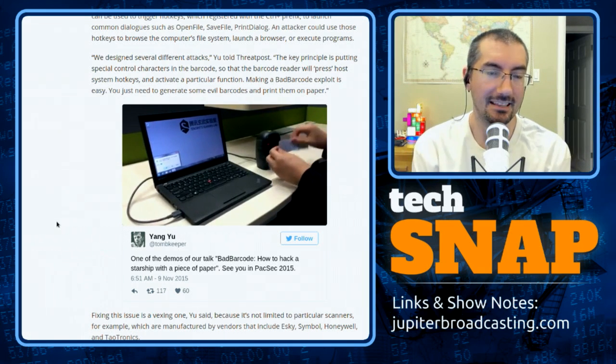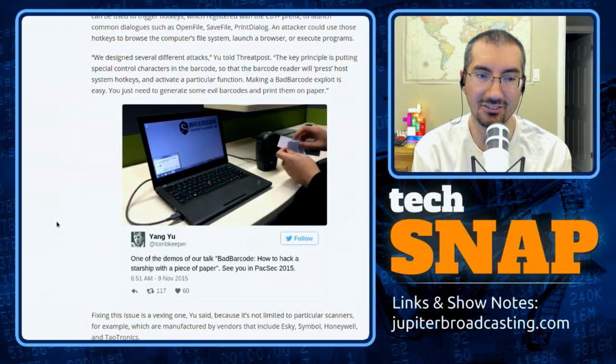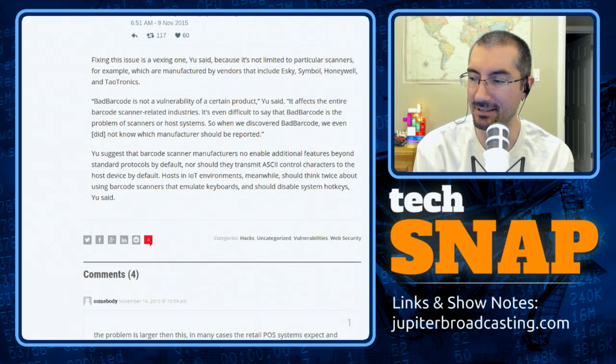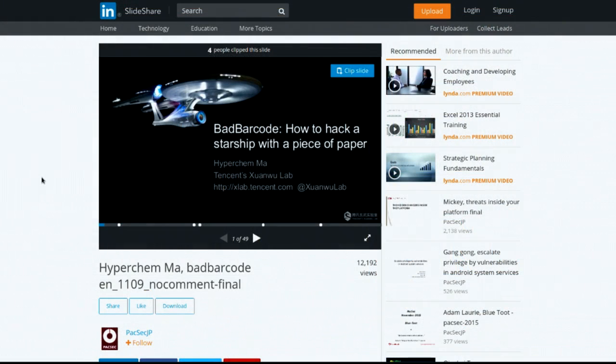Yeah. They say hosts in the Internet of Things environment, meanwhile, should think twice about using barcode scanners that emulate keyboards and should disable system hotkeys and so on. Which is like, all of them emulate keyboards, and none of them probably disable system hotkeys. Yeah, so you definitely want some better firmware on there that doesn't allow it to send bad input. And check the show notes, because Alan has the full slides in the show notes, and they have a cool picture of the Starship Enterprise. Barcode: how to hack a Starship with a piece of paper. Well, I think that's legit, so cool. You can check out the slides in the show notes.